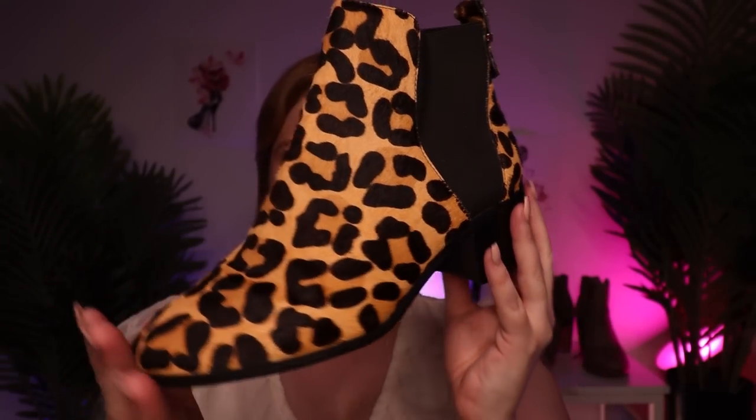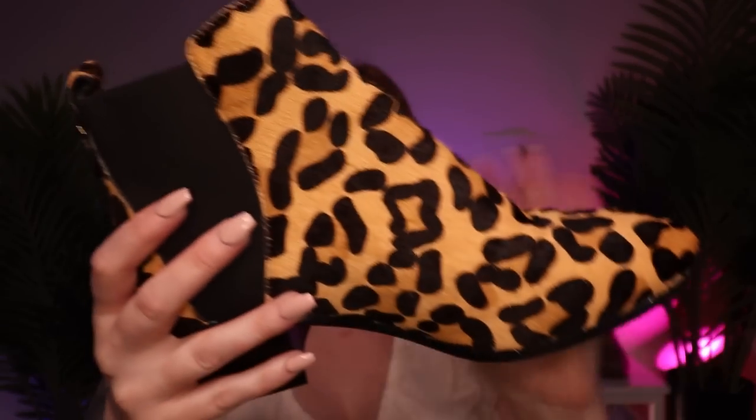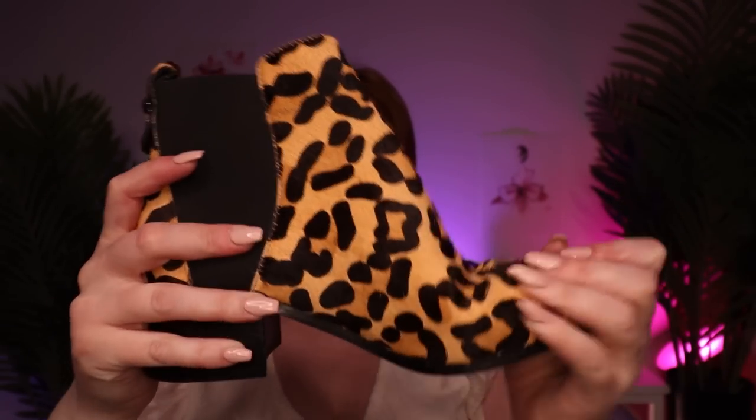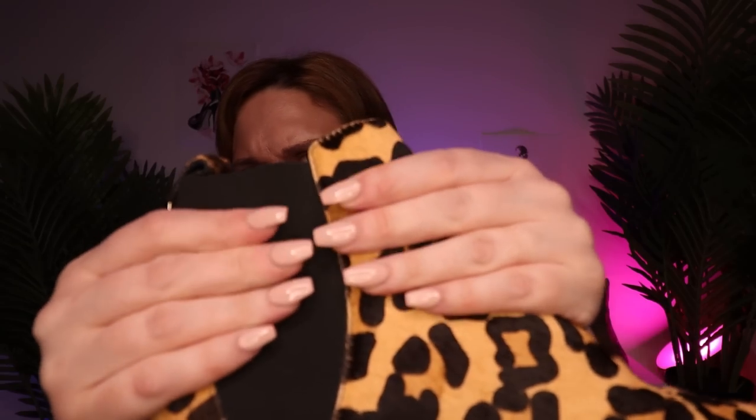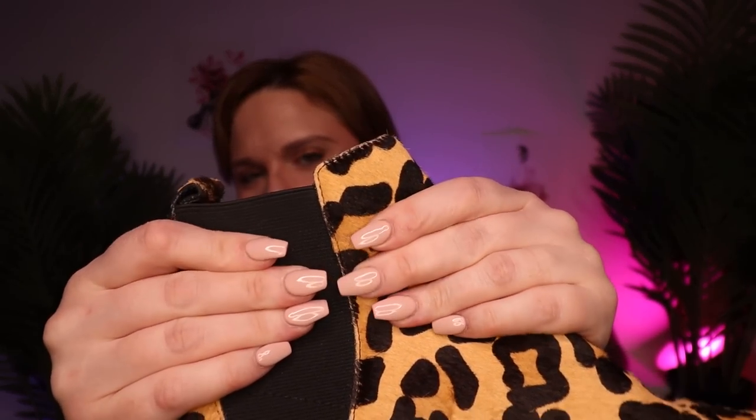You know? They look nice. Feel great. Nice and easy to walk in. But if you do prefer a tighter grip, then I wouldn't suggest these. Yeah? Okay.